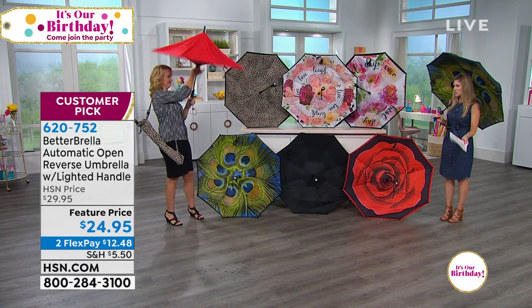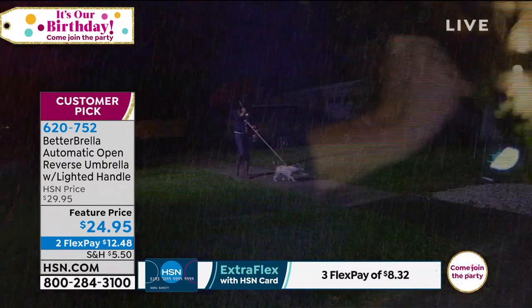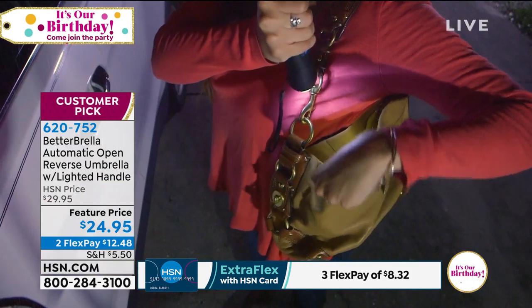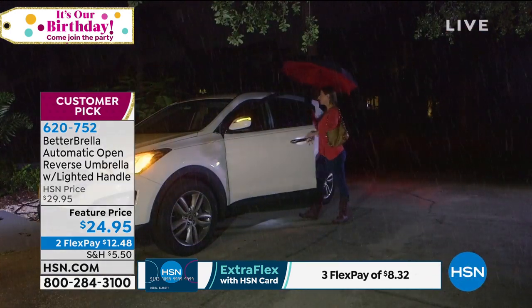Have you ever spent $25 on that drugstore umbrella? And by the time you get to your car, it's not only attacked your nails, because of the little spokes. You've dropped it. It's flimsy. It broke. And you can't even find it at the bottom of your handbag. It's a waste of money, and you end up having to buy another umbrella. This could possibly be the last umbrella you ever buy.